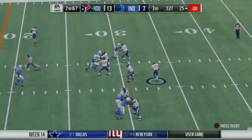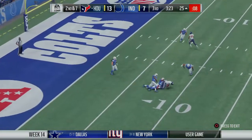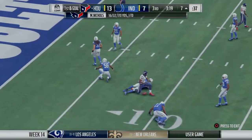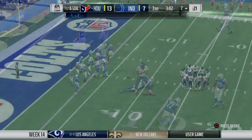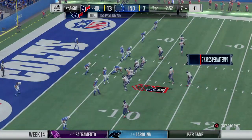And this is caught at the 8. And brought down, but not before they get it inside the 10 to the 7. 18 yards there, and it'll be a 1st and goal.